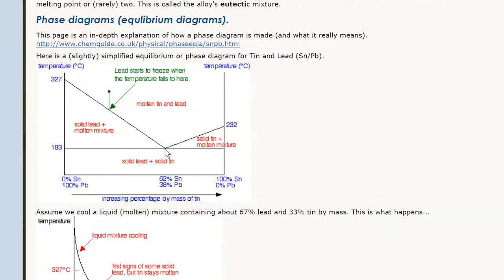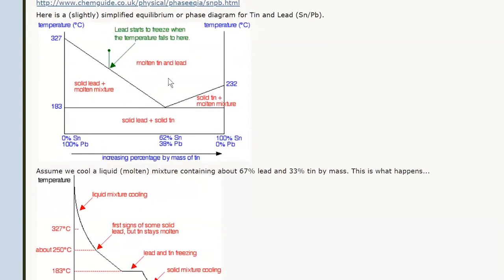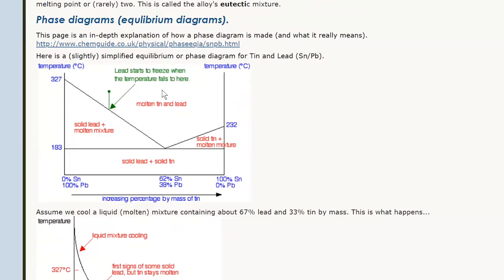So guess what? They do it on purpose. They get tin and mix it with lead at 62 to 38%. That way, when you get a soldering iron, it only has to get it to 183, and it melts right here at 183. It goes from liquid to solid instantly. So it's freezing. You can watch it suddenly freeze from liquid to solid at 183 degrees, nice and low, so that you can do it with a soldering iron without burning all your electronic components to pieces or burning all the insulation off your copper wire.